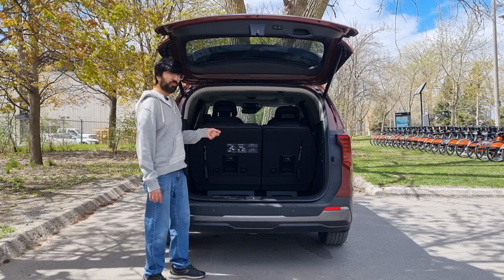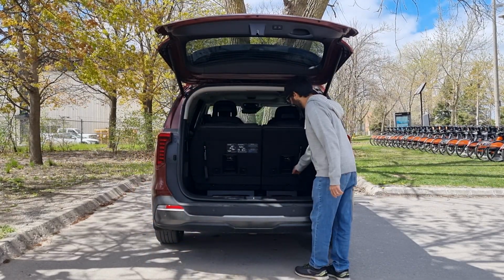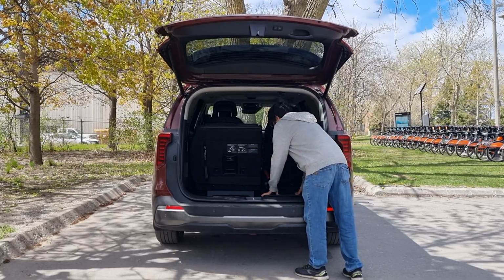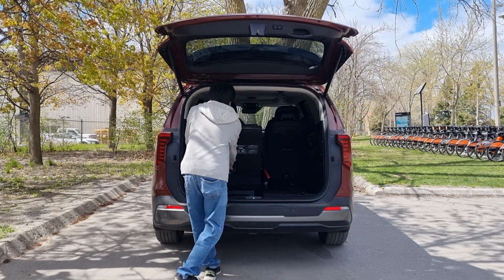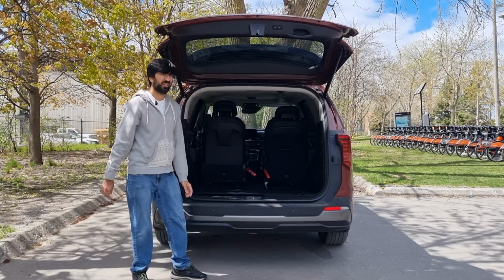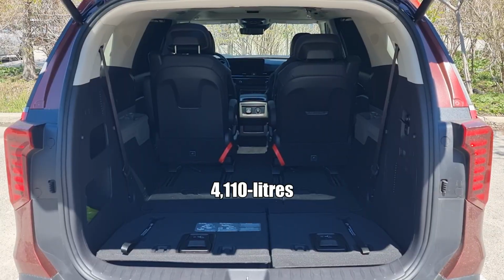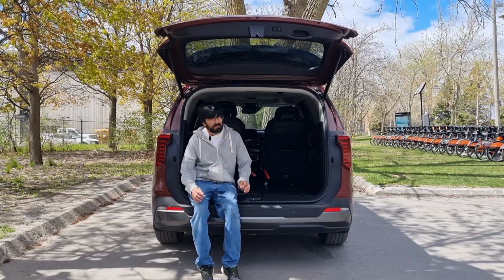Now in order to fold the third row of seats, again, that's a very convenient feature too. You pull this lever, pull the seats, and this slot that was there for storage, those seats go inside, and it's a very simple process. You don't have to sweat around a lot. So when the third row seats are folded down, you can put 4110 liters of luggage, which is simply amazing.